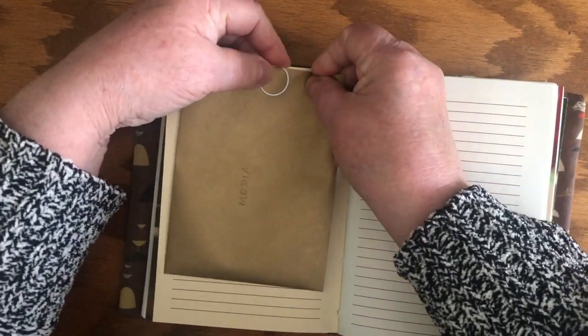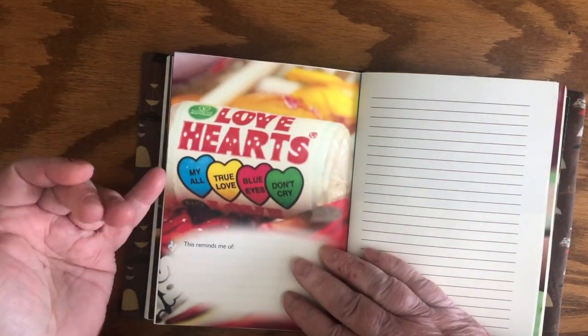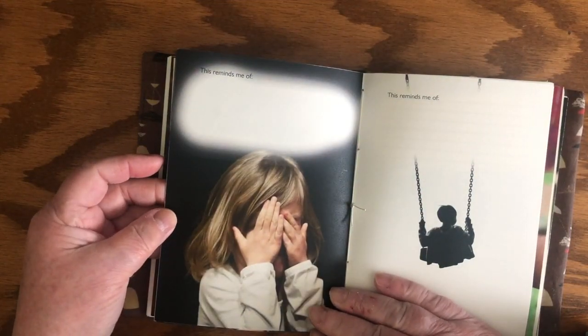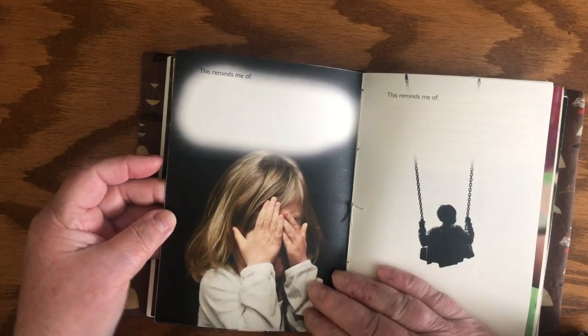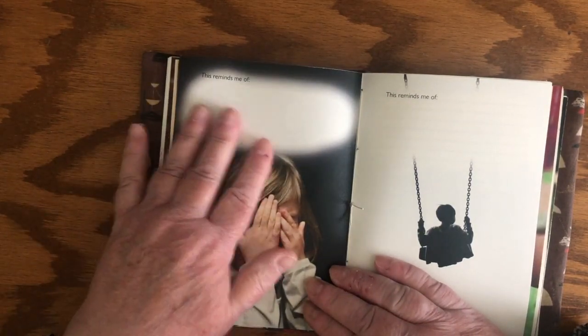So use them, ignore them, put your own pictures in, whatever works for you. Love hearts candy, what does that remind somebody of? Little girl, is she crying? Is she sad? Is she playing hide and seek? Doesn't really matter what it's of, it's what it makes you think of, and then that's what you write.